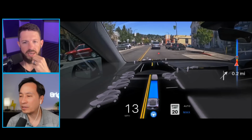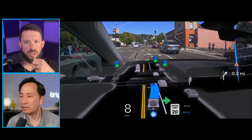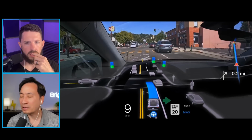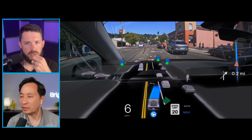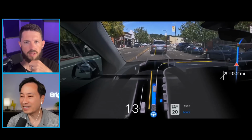Trying to find it. I know I'm just missing it. So let's take a look. So first, he doesn't want to turn left, so the car gets to the right lane, and then it just decides to go straight. That's fine. That's a bit of a cheat, but that's fine.